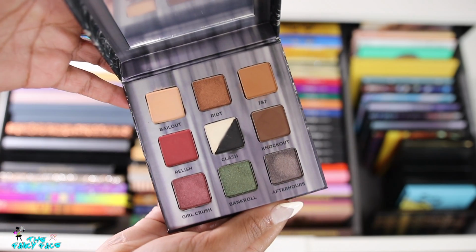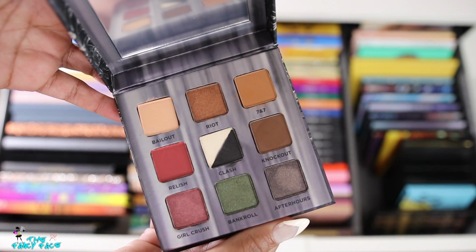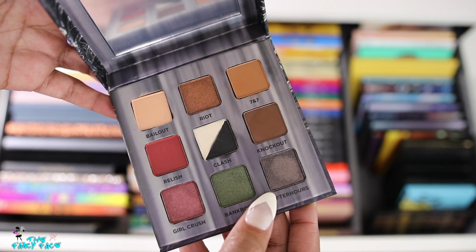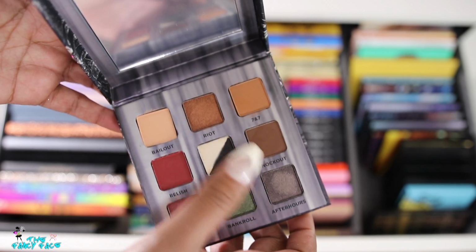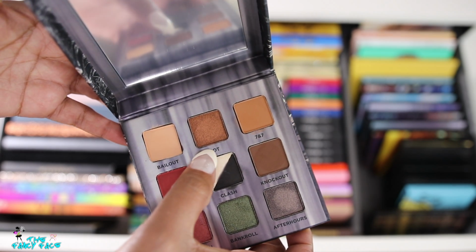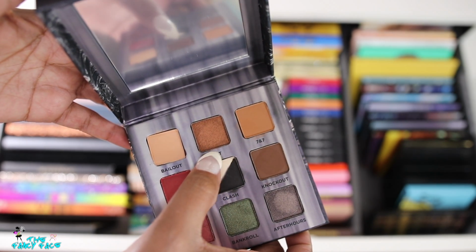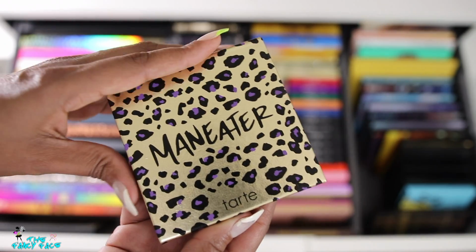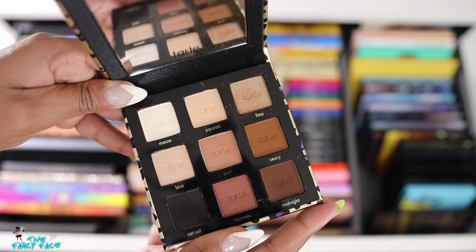Then we have the Troublemaker palette from Urban Decay. I got this on sale, and these eyeshadows are actually really great quality. I love this dark smoky taupe. It's so pretty, but I love these shades together. This reminds me of the shades from the Jackie Aina palette, you know what I mean? I love those browns. Then we have the Man Eater palette from Tarte.